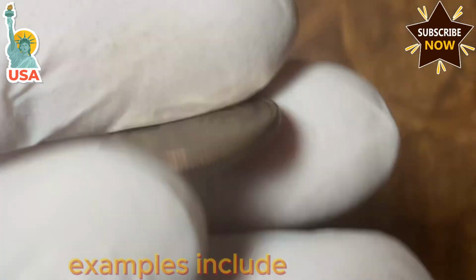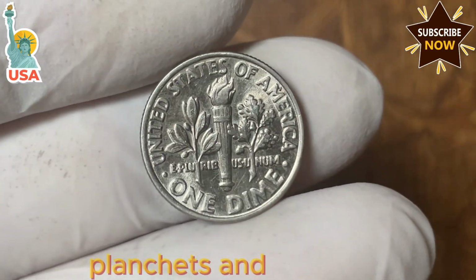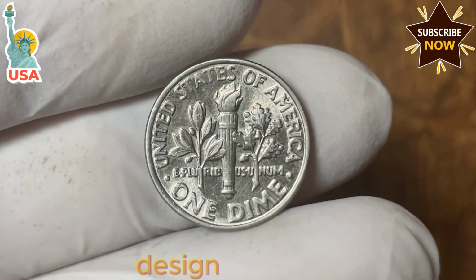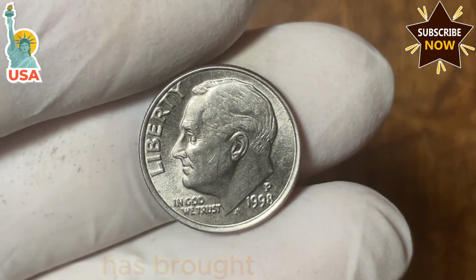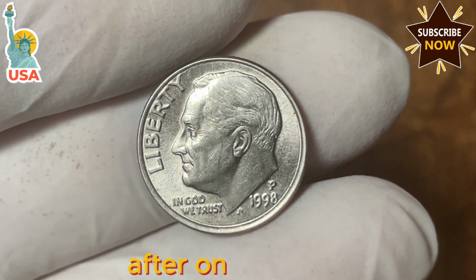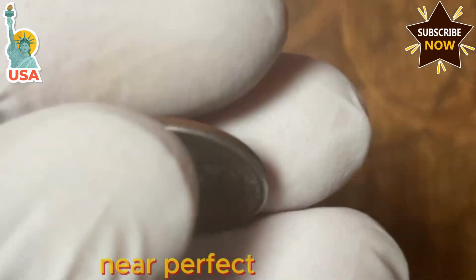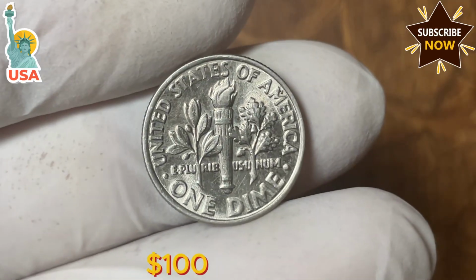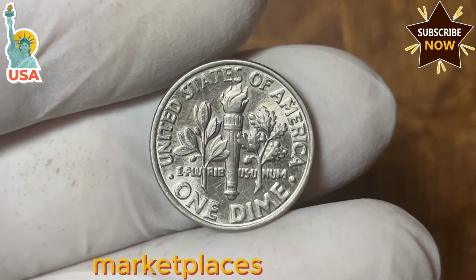Some rare examples include off-center strikes, double die errors, clipped planchets, and most notably, the close AM reverse design. Although rare on dimes, this kind of anomaly has brought massive premiums on cents and may be sought after on experimental dies. Some error coins or near-perfect graded dimes have been known to sell for $100 or even several hundred dollars at auctions and collector marketplaces.